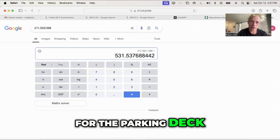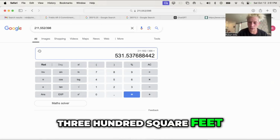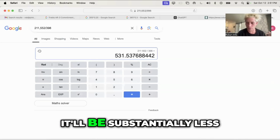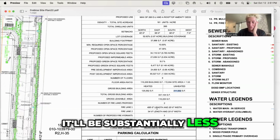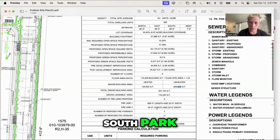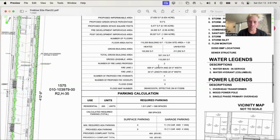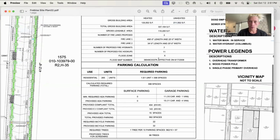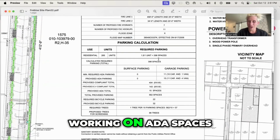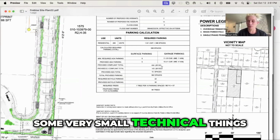For the parking deck, you typically need about 300 square feet, 310 square feet. If they go to an automated system on this, it'll be substantially less. You can get that down to less than 200, a fully automated system, self-park. We have the leasable area here. And then we're still working on ADA spaces, some very small technical things.